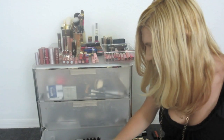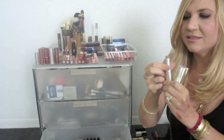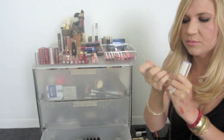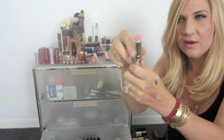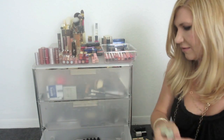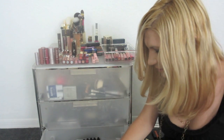Why do I have so much? Two more Diors. This one in the shade 222, Beige Casual. I think that one's a pretty awesome one. And this one in 465, another pinky coral. I think I showed that already, and it's a color that I always want to love, and it just never looks good. We're just going to put those there.